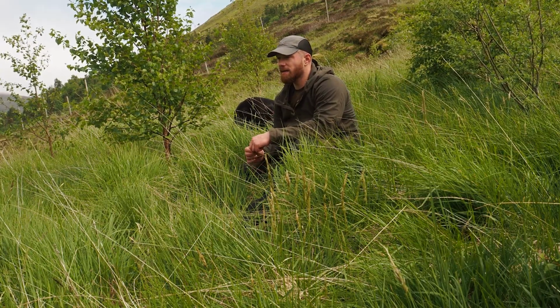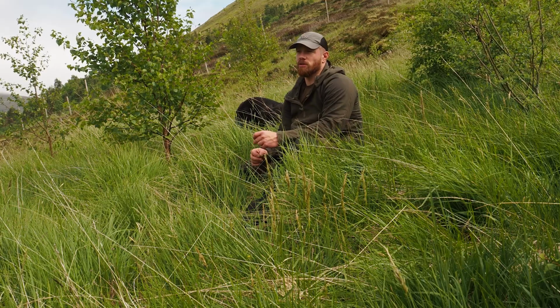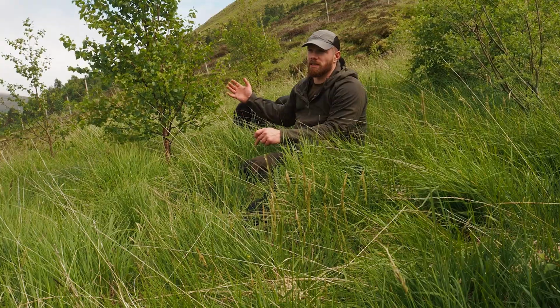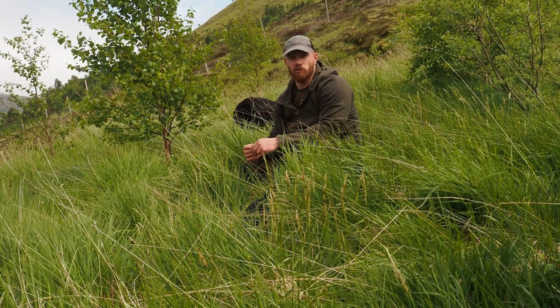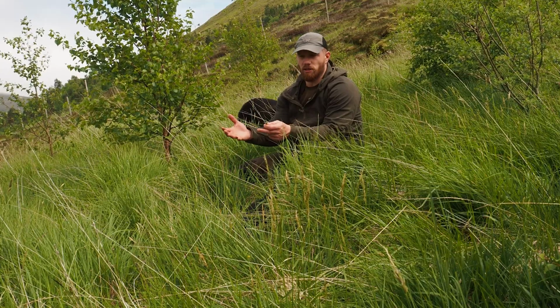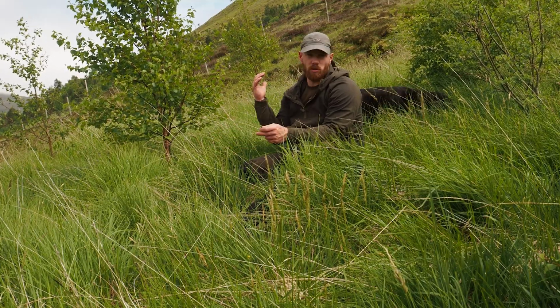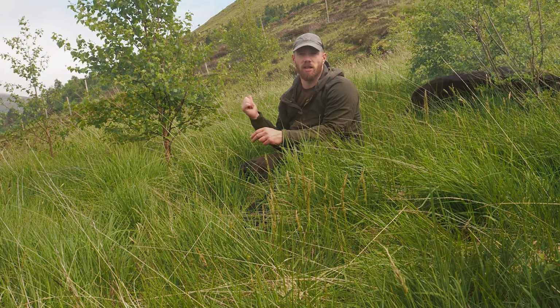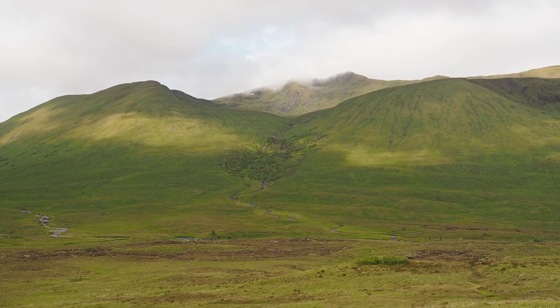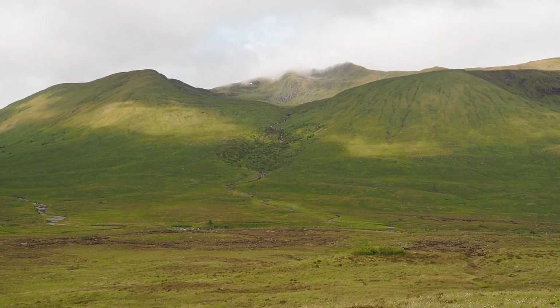And yeah, if we were to plant Scots pine in here, trees that come in from somewhere else, there's a risk that those trees could already have the disease. We bring it in, and not only would the young trees die, but we risk the ancient Caledonian pinewood as well.